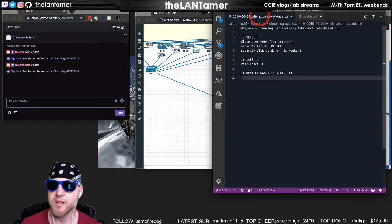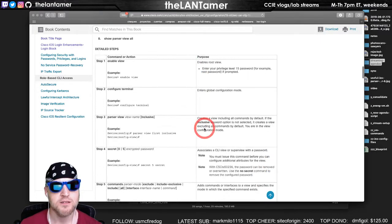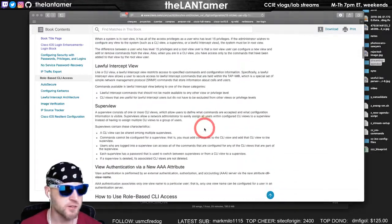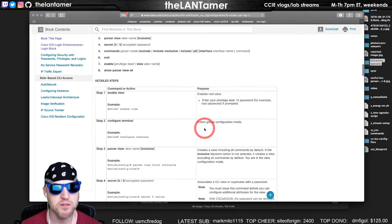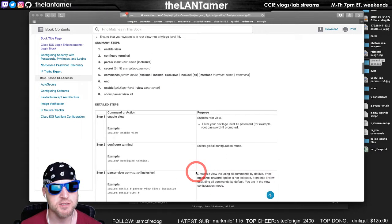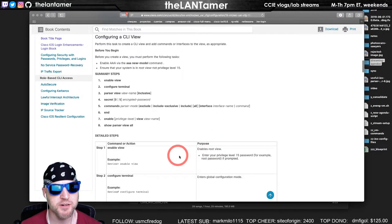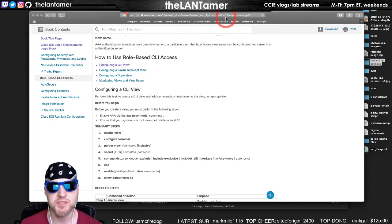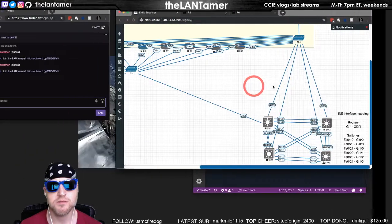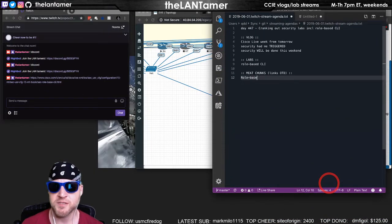So it's interesting they call this role-based CLI. In Azure we talk a lot about RBAC, role-based access control. This is nowhere near as sophisticated as that, but at least it is role-based CLI access. So what we're going to do here is, by the way, I'm using this doc, which I'll post in the chat here. Role-based CLI configuration and guide.